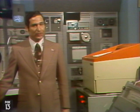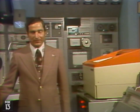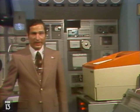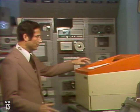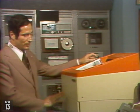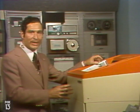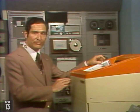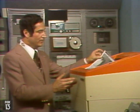But today we're using an exciting new tool. It's part of the GOES system. Not too many weather stations have this capability of receiving a weather satellite picture every 30 minutes. Here at Channel 13 we have such a terminal. This is nothing more than a receiver and a recorder, and actually photographic paper is in here, and as the signal comes from the satellite, the information is recorded and then it's processed just like a photograph.